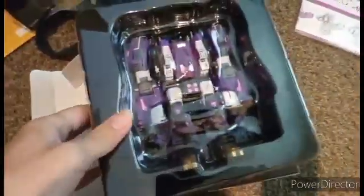We are going to take a look inside to see what we have, because this is a big figure. So we're just gonna quick look, just focus a little bit, and at the same time we're going to draw this out, and there's instructions right out the back. There's his extra hands. And then there's the actual figure himself, all locked in there.